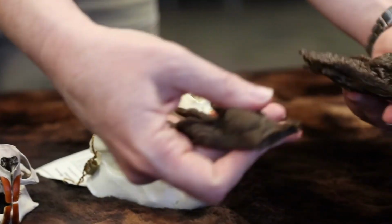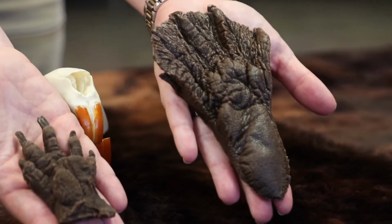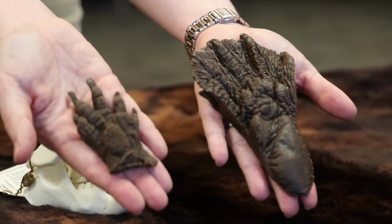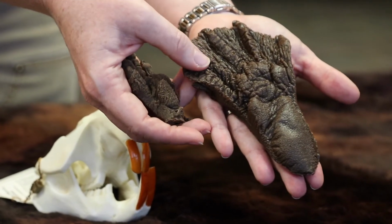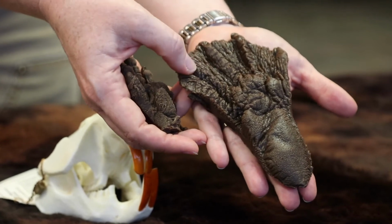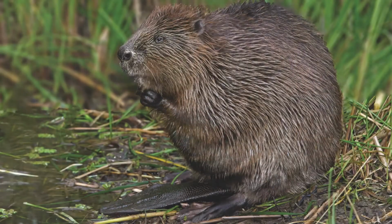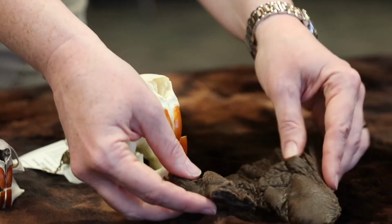In front of the skull, we have the beaver tracks. You'll notice that the hind track is much larger than their forefoot. Again, this animal lives in the water, so the large paddle-like webbed hind foot allows the animal to propel itself through the water, while the smaller foot allows the animal to pick up, move and manipulate vegetation that it's snacking on.